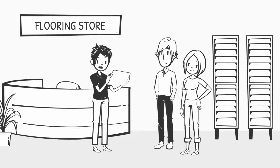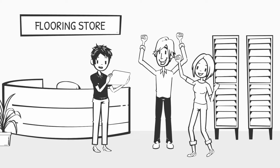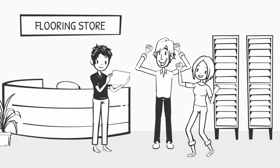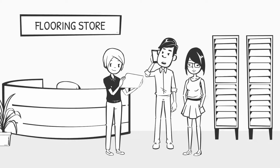A credit decision is returned in a matter of seconds. For customers that are approved, communicate their available credit. They are then able to use their credit line immediately. For applications that are pending, decisions are typically rendered in 15 minutes. The customer may be contacted to supply additional information.